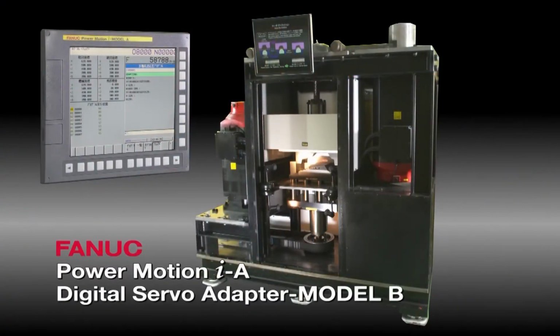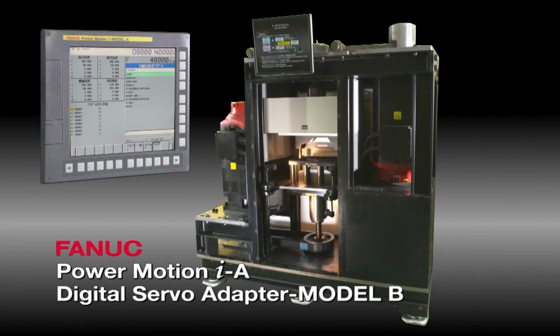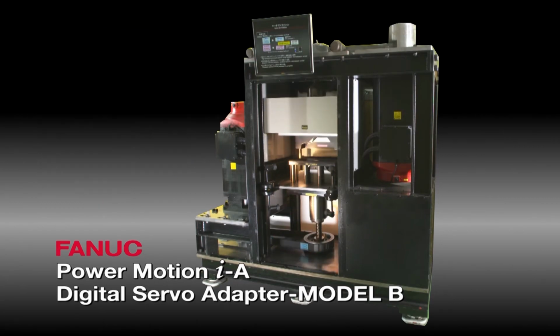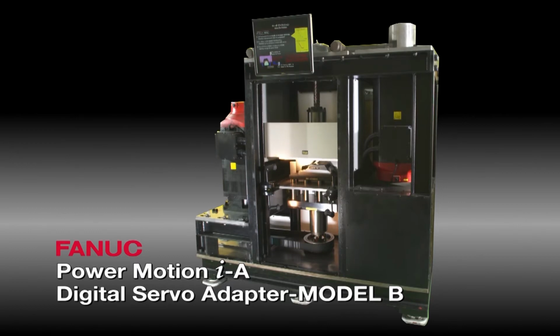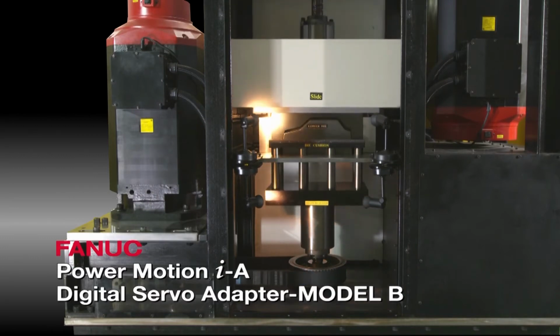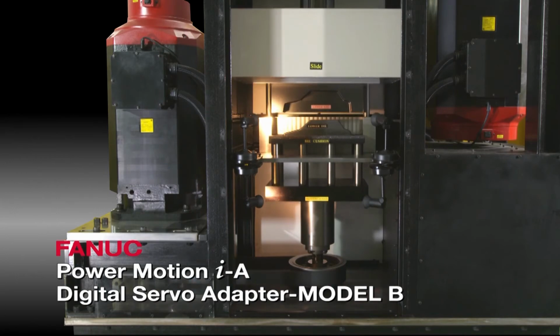The PowerMotion iModel A is the perfect CNC for positioning for driving industrial machines. There is also a digital servo adapter for driving servo motors with an industrial personal computer. Large servo motors used in PowerMotion are used to drive electric servos such as those in injection molding machines and press machines.